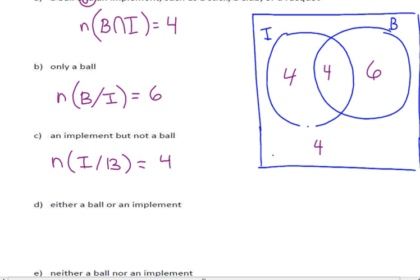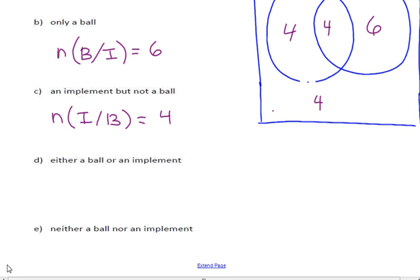Okay, what's the key word in the next one? Either a ball or an implement. Or, so how do we write union? So A or B. Union. Guess what? This is on your formula sheet if you forget, right? Union. It says U for union. But I mean on your formula sheet. Okay, how many are in either a ball or an implement?